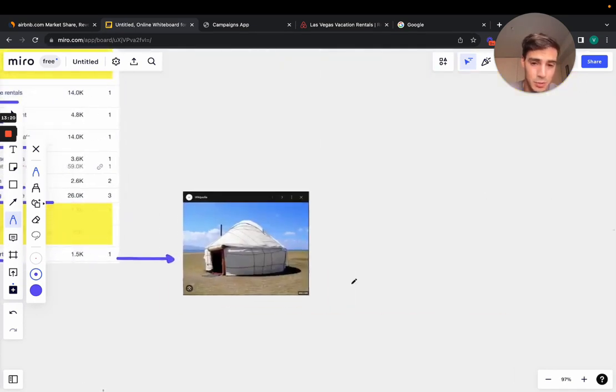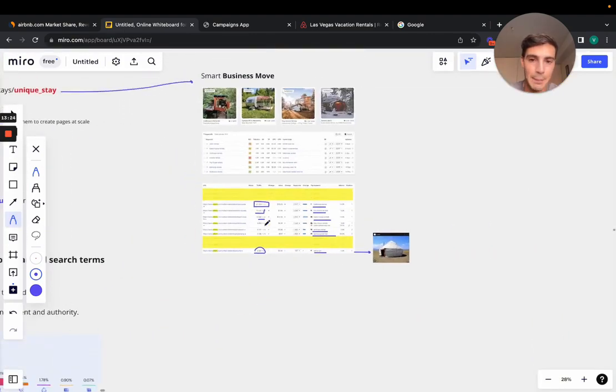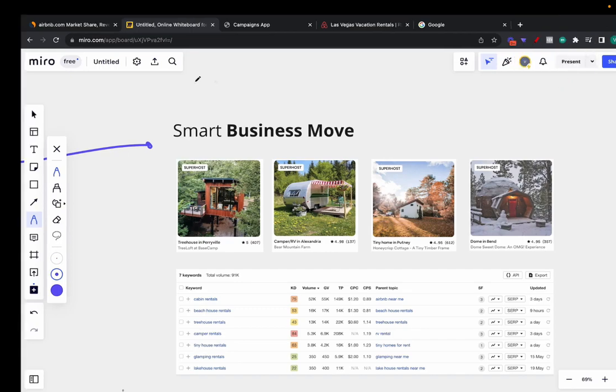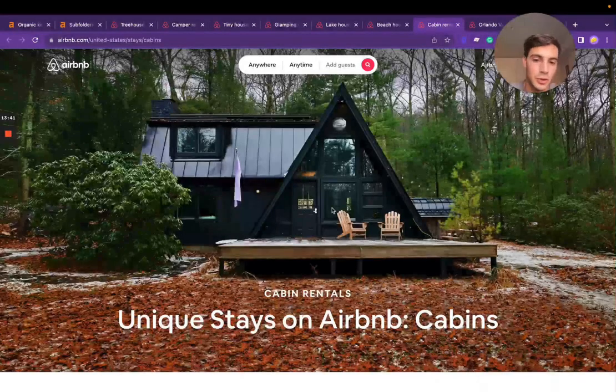That's something that's super specific. This is a yurt, right? Rent a yurt rentals. So they're capitalizing on this new trend of renting these more weird type of houses, not conventional houses, and creating dedicated pages for every single one of them. And if for some reason a new type of stay pops off, for example, I don't know, cave rentals, sleep in a cave, I'm sure they'll do the same, right?